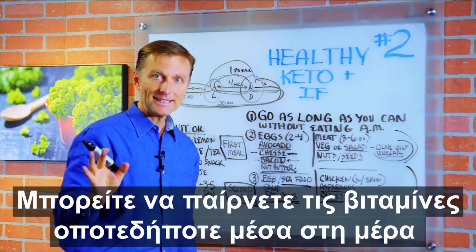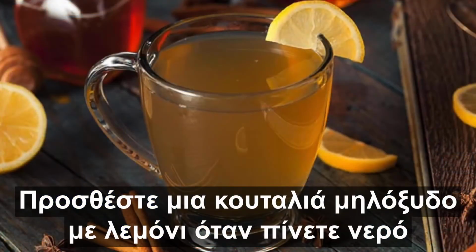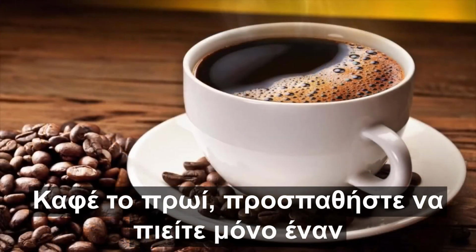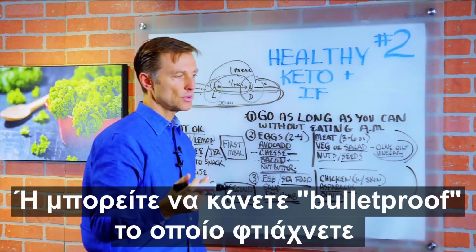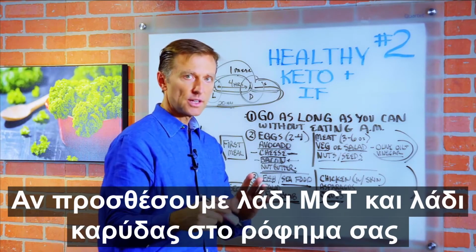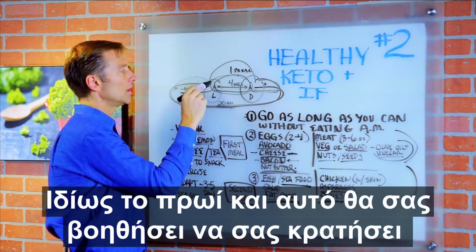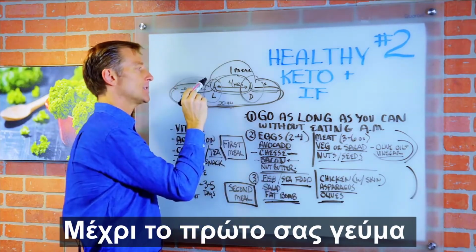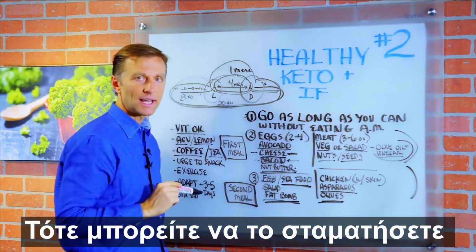It's not a problem any time of the day. Apple cider vinegar, a teaspoon, and some lemon is really good to have when you drink water. Coffee in the morning, try to just do 1. You can do tea. You can add some bulletproof. That's MCT oil, coconut oil. You can blend that in your drink if you want, especially in the beginning, to allow you to go without having the first meal. Not a problem. But if you find that that slows down your weight loss as you do this over a period of a couple weeks, then you might want to drop out the extra fat.